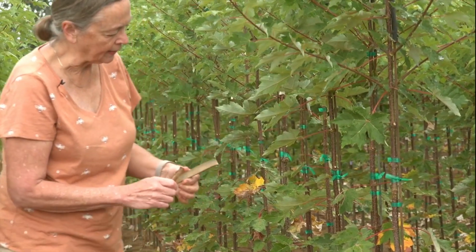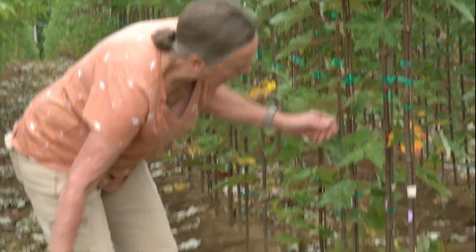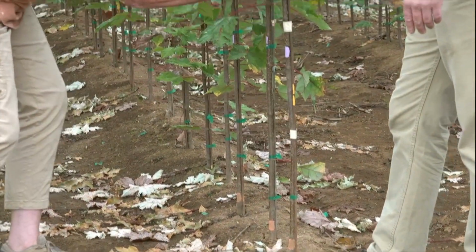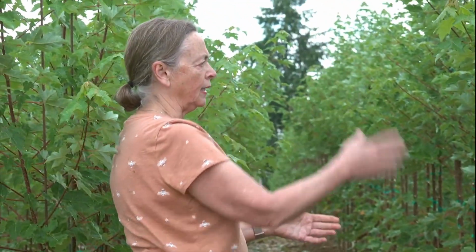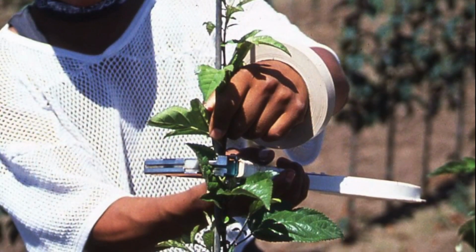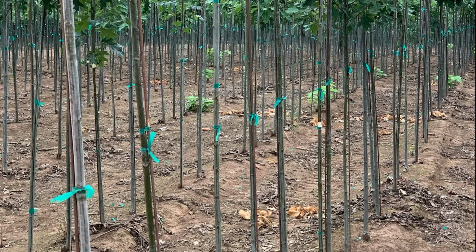Right. And so they set that stake there, and then we're done with the Grow Straight, and then they start taping. There's tape, tape, tape. And so what we're trying to do is just keep a very straight trunk. And so every couple weeks, the workers come through with their tape guns and clip that and make sure that it doesn't bend.